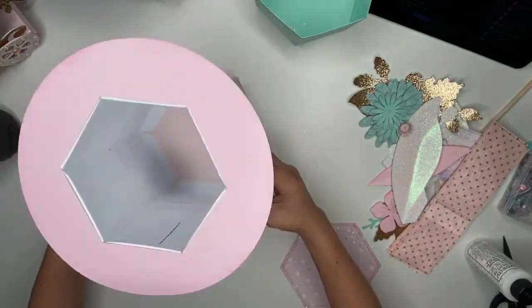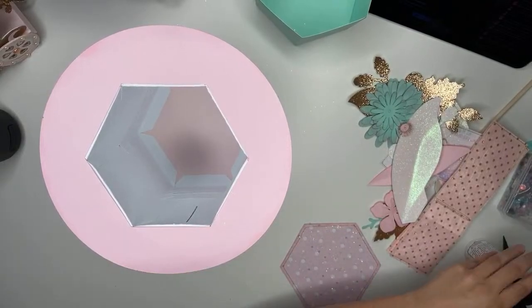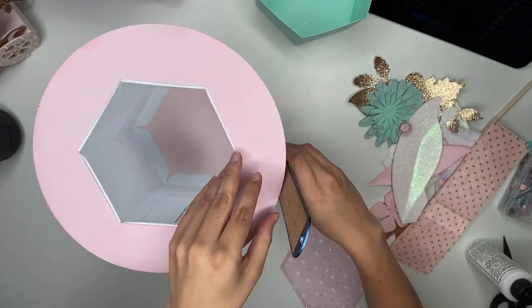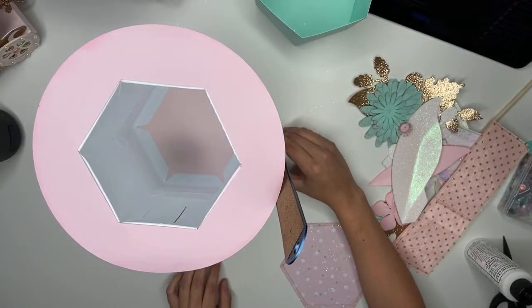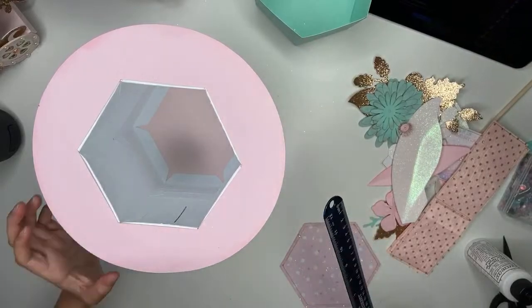There we are. I'm going to place this here while I get my ruler. Give me a second. Just capping my glue. Okay. So this hat is approximately a little under 8 inches. I would say approximately 7.5 inches tall.